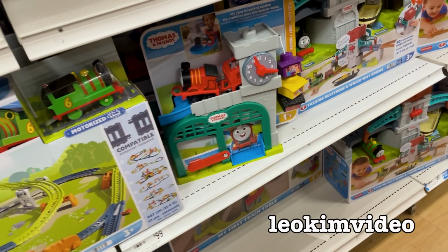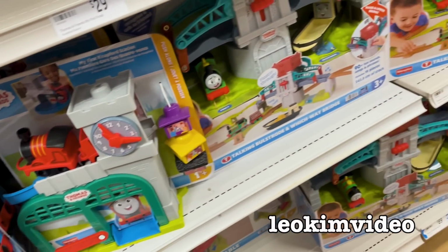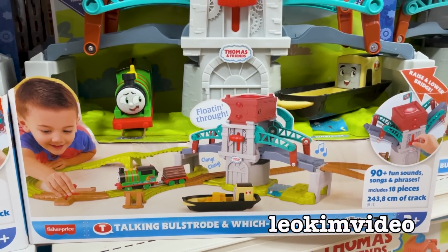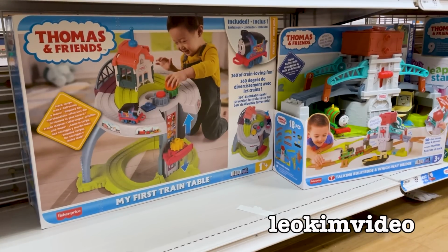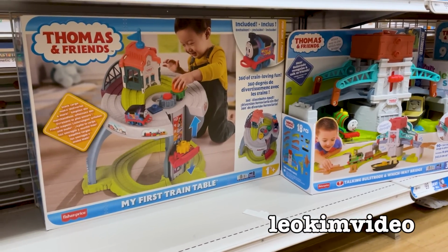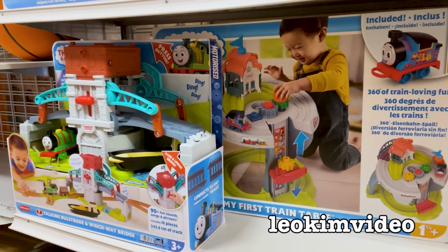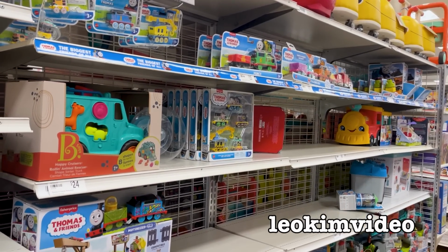Going along here again, it just reminds me I've got to go and take a look out the front to see how many of those are left behind. Talking Bulstrode and Which Way Bridge, blah blah, a bit of a shelf sitter, and down the bottom is more of the tables. Another talking Bulstrode there. If I reach right down, you'll see what's there. If I stand here and go down slowly, you'll see the whole picture here.